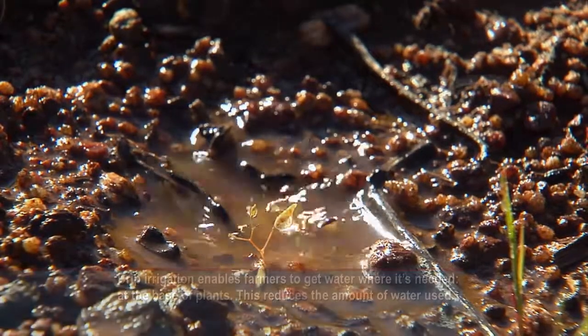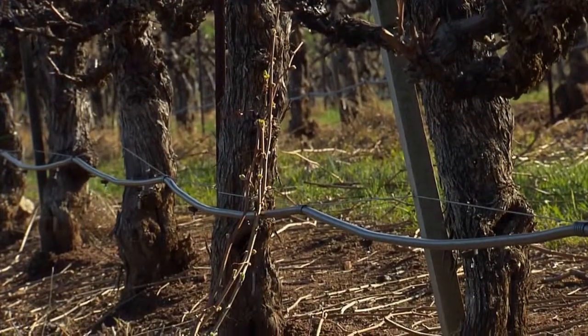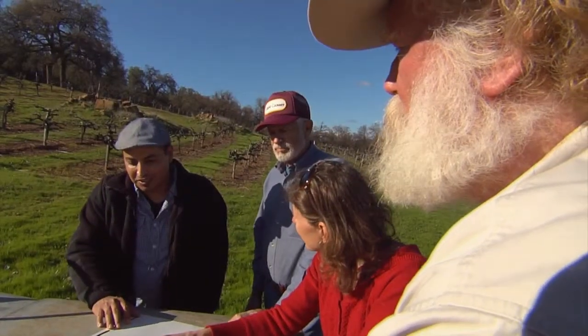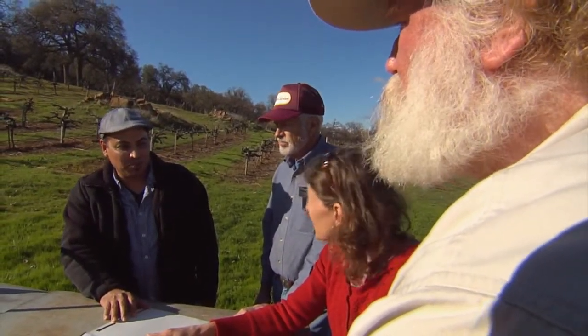Water is a very important issue for any rancher, and that's especially true for a wine grape grower. We have to check and make sure that the pipes are large enough to handle the extra water that's going to be required for that block.